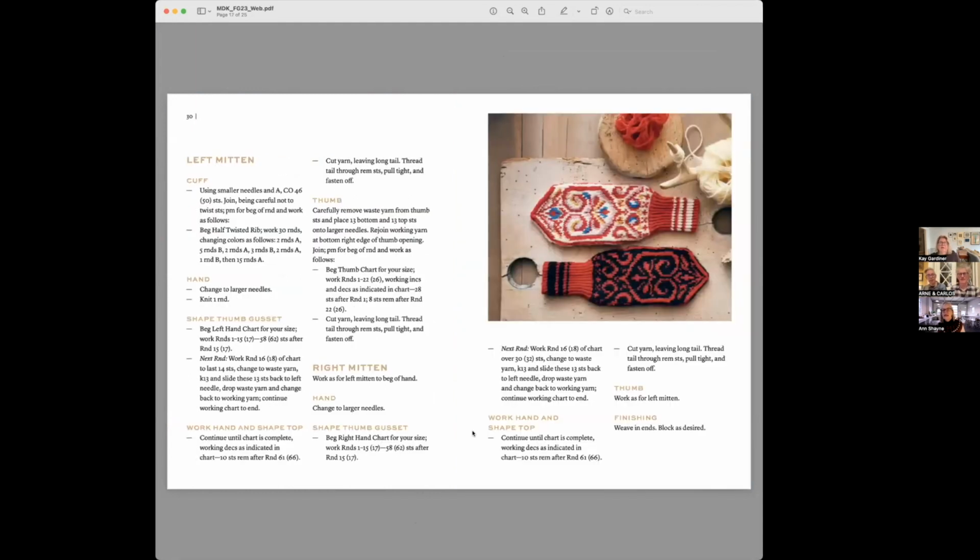So this mitten, we've created the patterns for it, but it is designed according to how you would always do a Selbu mitten. It has all the characteristics of a Selbu mitten: the edging around the mitten, the larger pattern on the top of the mitten, the smaller pattern on the palm of the hand, and then some sort of mirroring of the pattern on the top of the mitten on the thumb. So this actually qualifies in a way as a Selbu mitten, even though there is no Selbu rose on it.